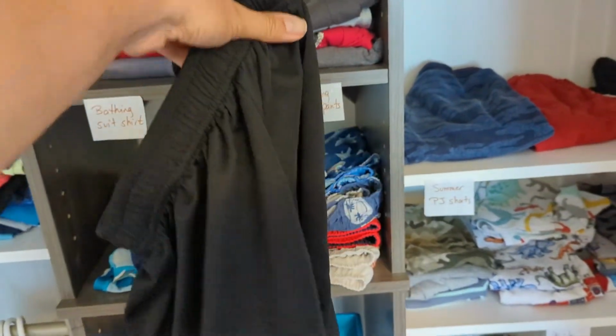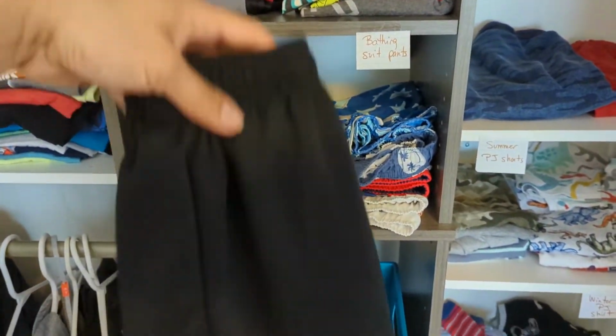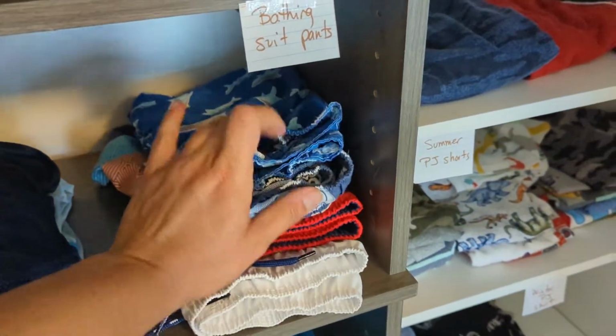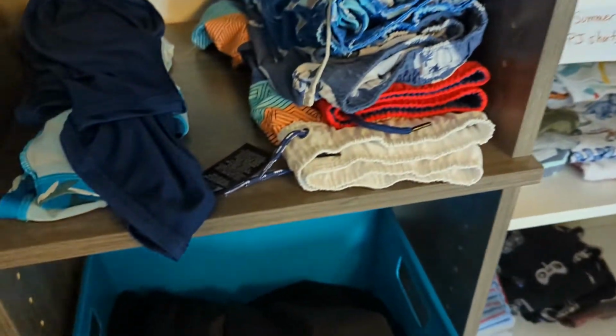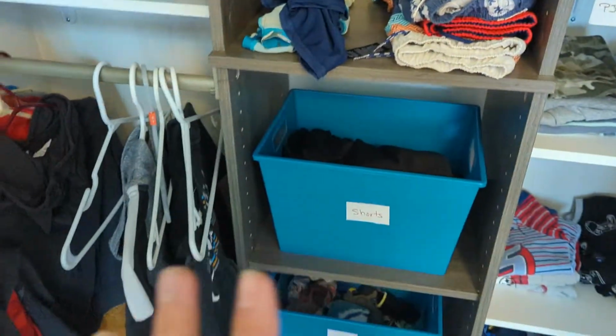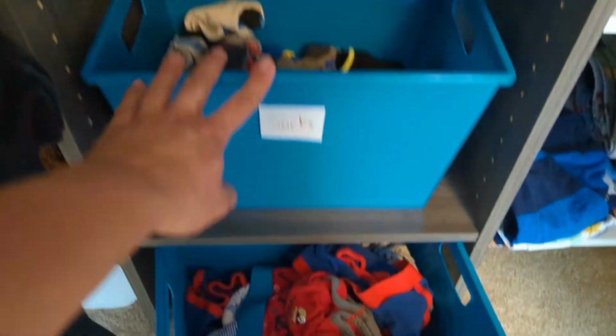And then his shorts, boys' shorts are just so slippery that anytime I fold them and my little one goes to take out a bottom one that he wants, the whole tower comes apart. These ones are a lot easier because they're not as slippery, for the swimming shorts or his pants, but I just stuck his shorts in here and it's easier for him to grab, and everything is at his height. So he's got his socks in a bucket and he's got his underwear in a bucket.